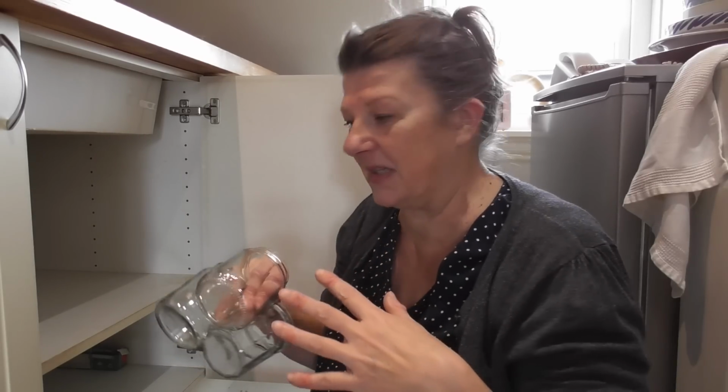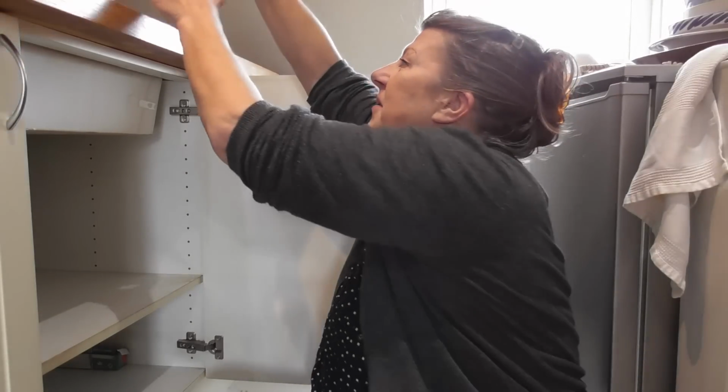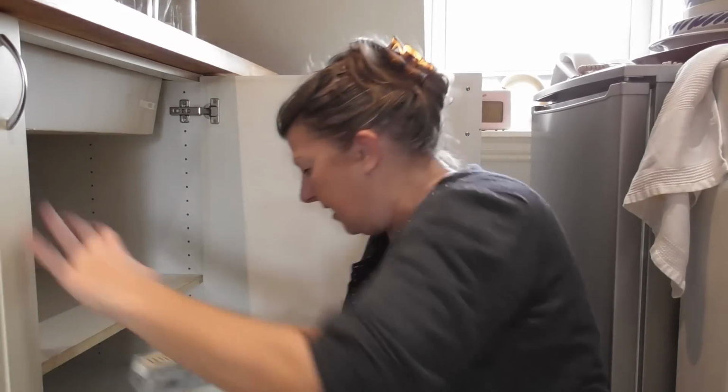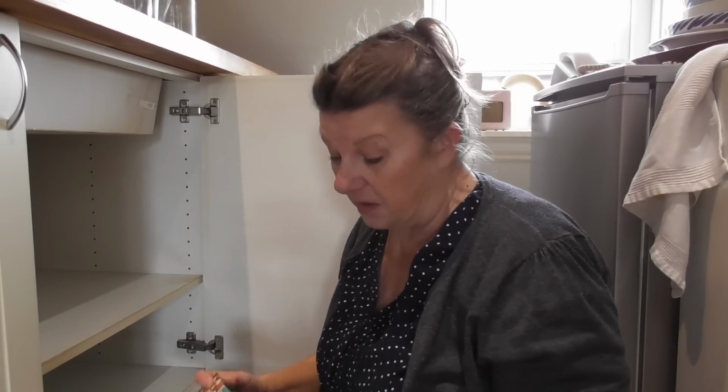Empty jam jars. Now, these aren't the empty jam jars I use for storing food. They're in a completely different box, also because they don't have lids. These are jam jars I use if I'm decorating, if I want to stand a brush in them. And last, oh my goodness. Well, that's weird. I know where it's come from.